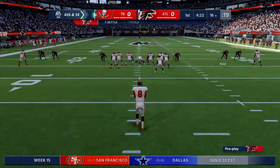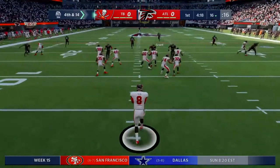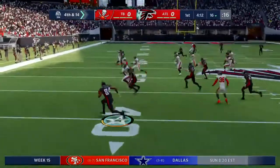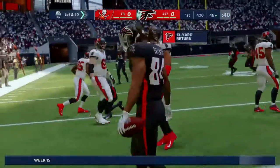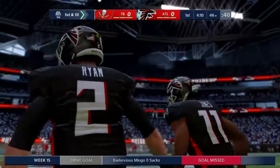Partner, when you see a screen pass and the defensive tackle ends up making the play, you know that one wasn't sold well at all because he should be upfield by the time you throw the pass. If not, you end up with big trouble, as we just saw right there. A nice job getting free on the return for 13 yards. And the Falcons will be taking over 1st and 10.